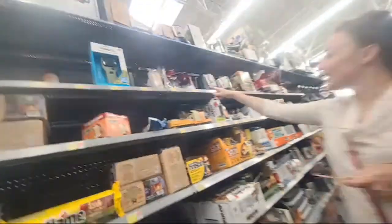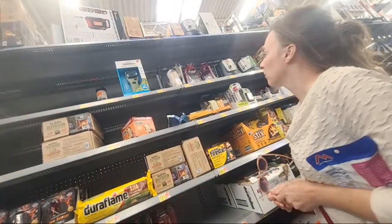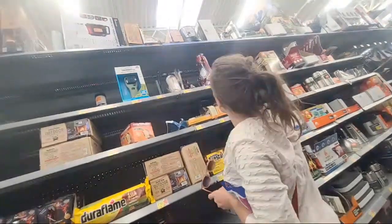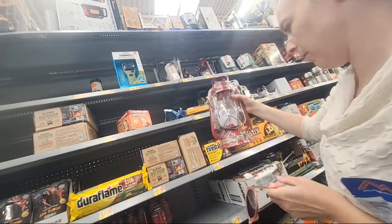Here's a lantern. You want to buy it? It's only $7.50. It's beautiful. I wonder how bright it lights up everything, or how far it shines. But I'm not packing that around. Maybe if we do car camping. Well, I just thought like walking through the woods.